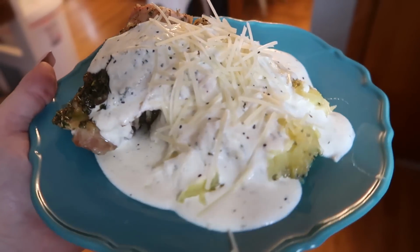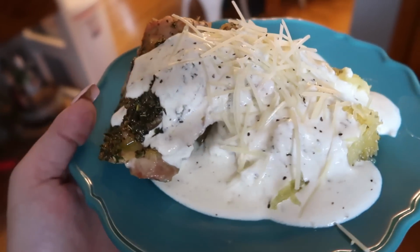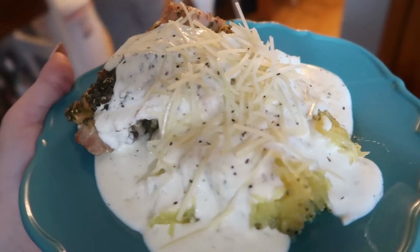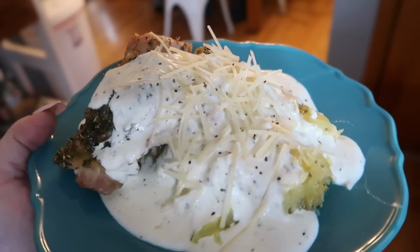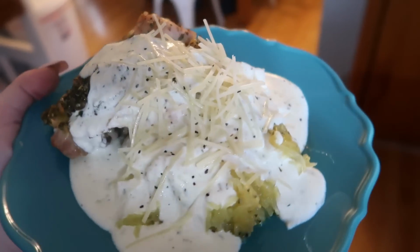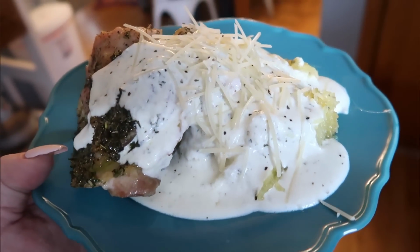Okay, so this is mine. That's about a cup of the spaghetti squash, one of the chicken thighs, and a serving of the sauce with a little bit of Parmesan cheese. So I don't get the cool serving things, but that's what mine looks like.